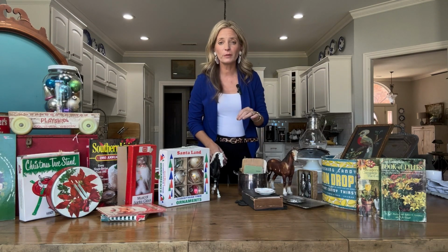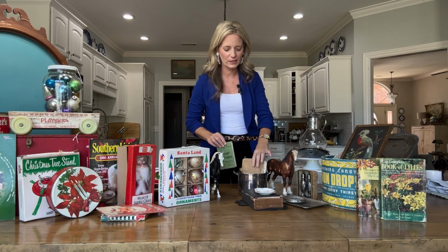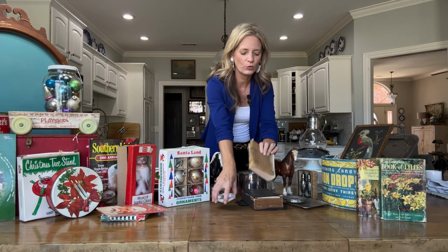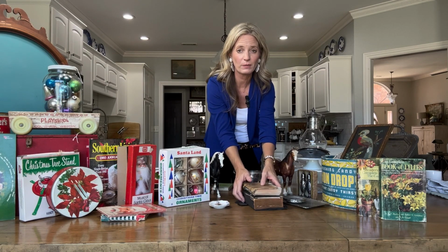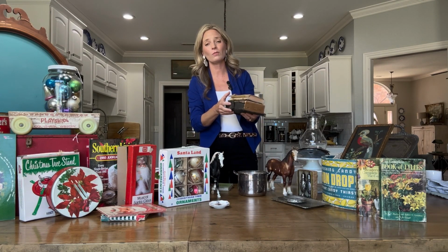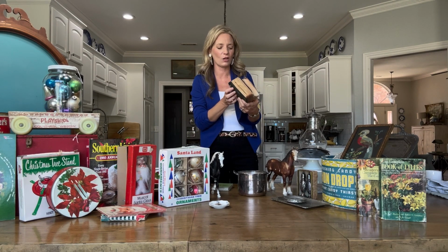All right, let's rewind for a minute and go back to the estate sale where it all started. I forgot to tell you about these guys. I got some old books there. One of the things that I grabbed was this stack of two old Bibles. I really, really like old Bibles, and the more falling apart, the better. In fact, I have a little personal collection of mine going already.